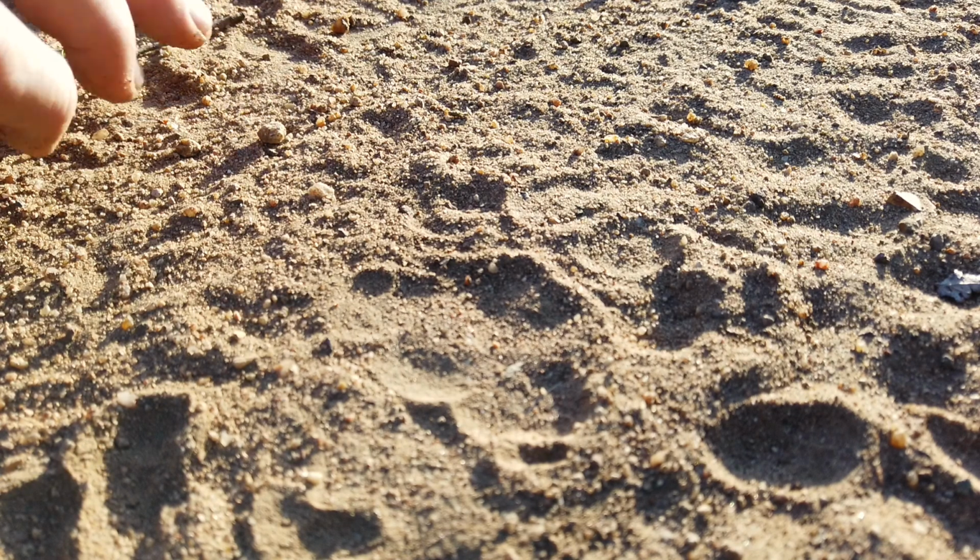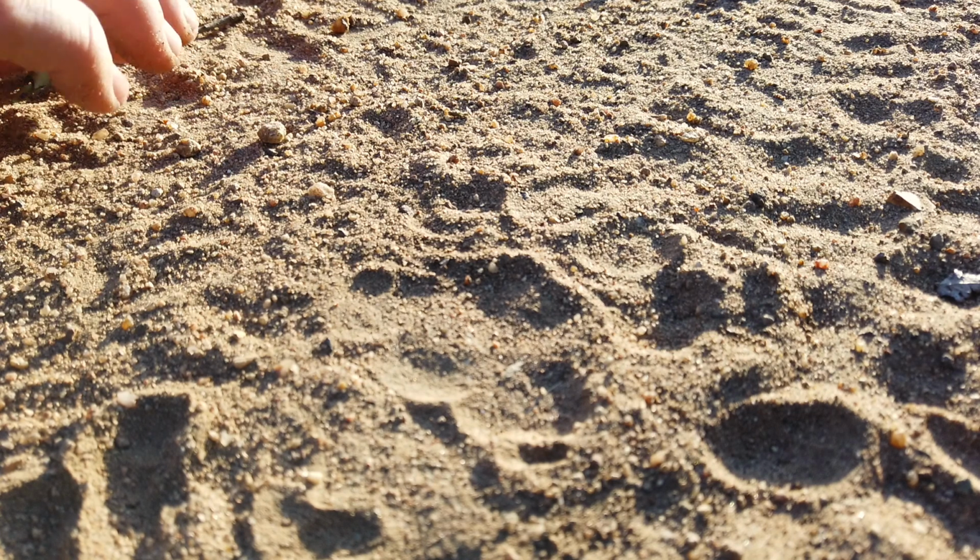This is nice and fresh. You can see there's not much dirt or leaves or anything in the track itself, so nice and fresh.